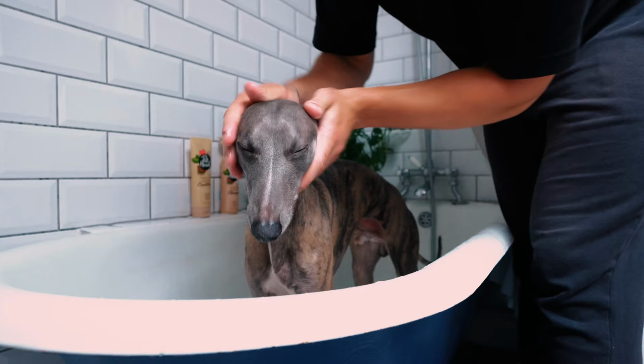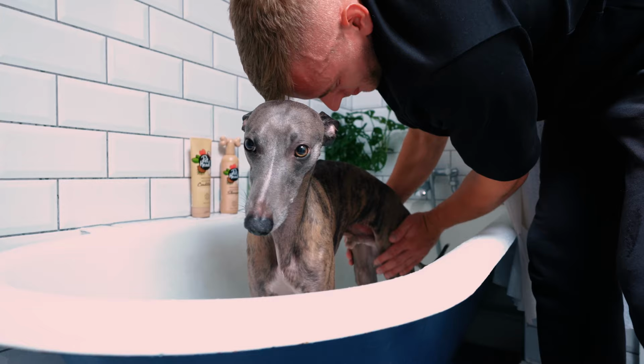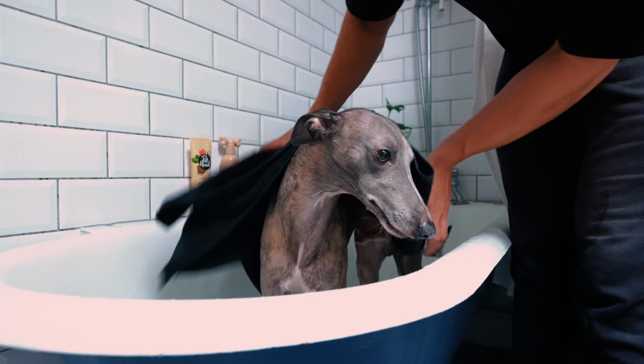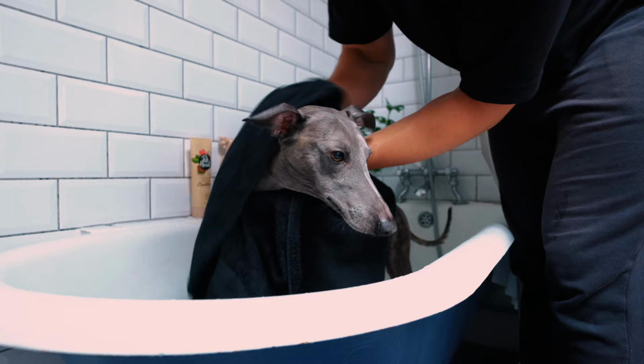I'll give him a little hand squeegee. Do the trick, shouldn't it, mate? Wait. Get as much water off as I can. And then with the special Freddie towel, give him a little scrub, because when he gets out of here, he's gonna shake. So just get as much water off as I can. Save it going all over the walls.